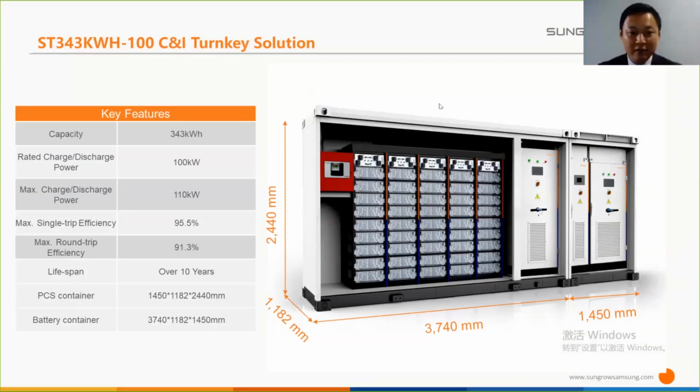The last part is about case references. So far, Sungrow-Samsung SDI have done more than 620 projects globally, with over 6.1 GWh of storage. The first case is Castle Plaza Shopping Center, which we did in South Australia. This one used our 250 kilowatt, 548 kWh standard solution, and its completion date was November last year.